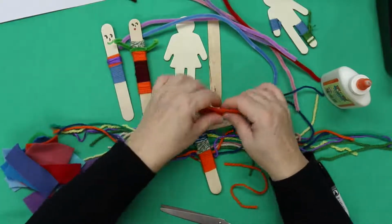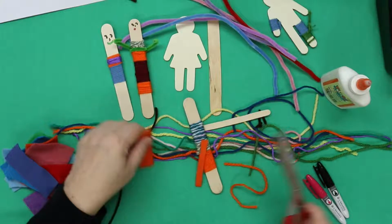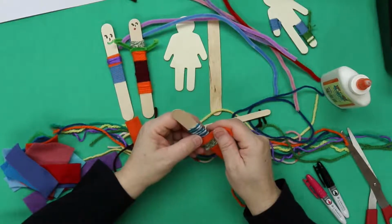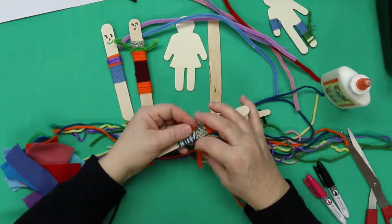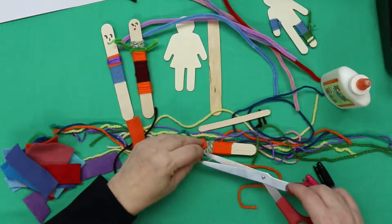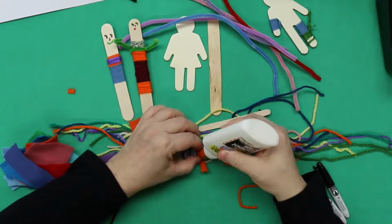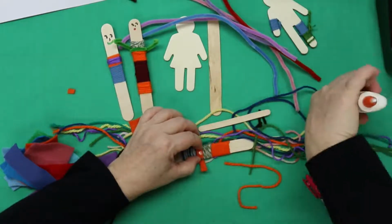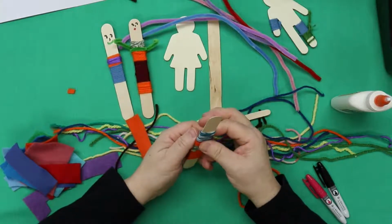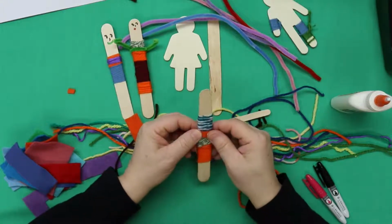What do you think? So now I'm going to come with a little strip of orange felt because we used orange down here, so it's going to match a little bit. And we're going to make a little belt. Little belt, and we could put that right here. And for the orange felt, let me just give it a little measure so we don't overlap it too much. Okay, I'm going to just trim the ends off just a tiny bit. And I'm going to put a little dot of glue on the felt. And put the other part, and I'm just going to hold it for a minute or so. And look at that, you made a little belt for your craft stick person.